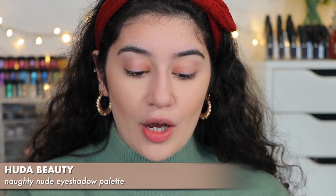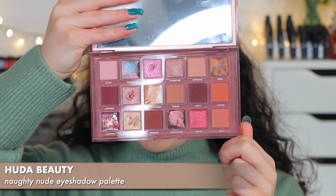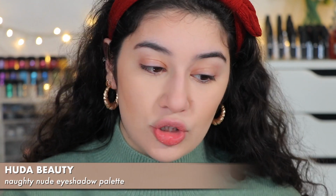I'm going to go into a new eyeshadow palette that I've been absolutely loving and quickly became a new favorite of mine. I did do a video on this. This is the Naughty Nude eyeshadow palette from Huda Beauty. Gorgeous, gorgeous kind of neutral, bronzy, rosy palette. I'm super impressed with this palette.